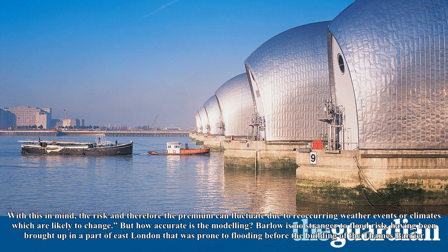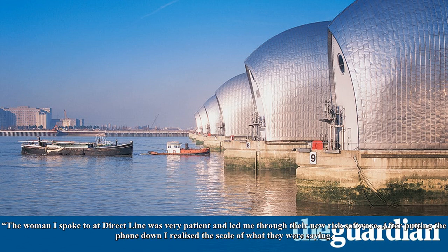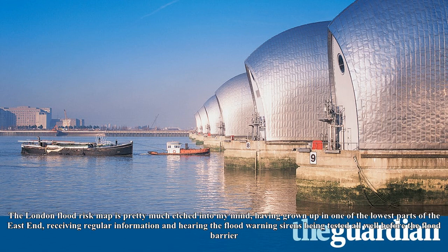Barlow is no stranger to flood risk, having been brought up in a part of East London that was prone to flooding before the building of the Thames Barrier. The woman I spoke to at Direct Line was very patient and led me through their new risk software. After putting the phone down I realised the scale of what they were saying.